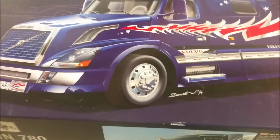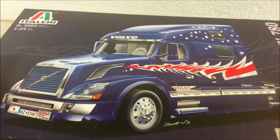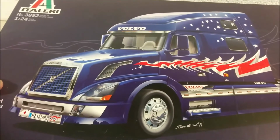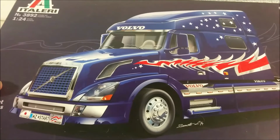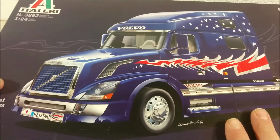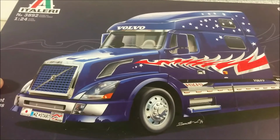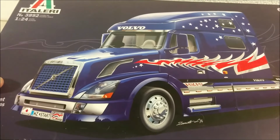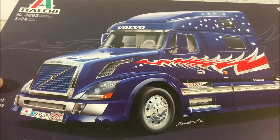And if anyone's saying, wait a minute, you said you don't like Volvos. Why did you buy a Volvo truck? Well, it's an important truck. Like I said, you go down the highway and at least a quarter, possibly a third of all the trucks you see are Volvos. So to simply say, I don't want a model of that would be kind of silly, because if you want to have a collection of significant trucks, this is something you should probably have.